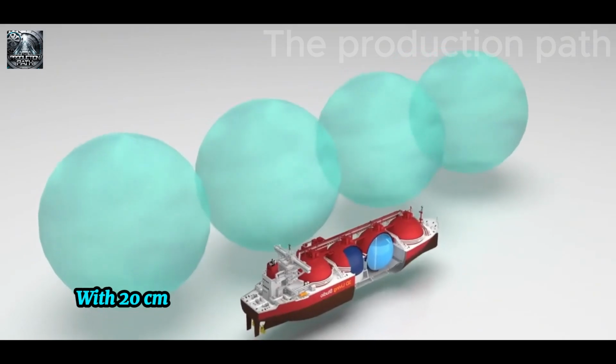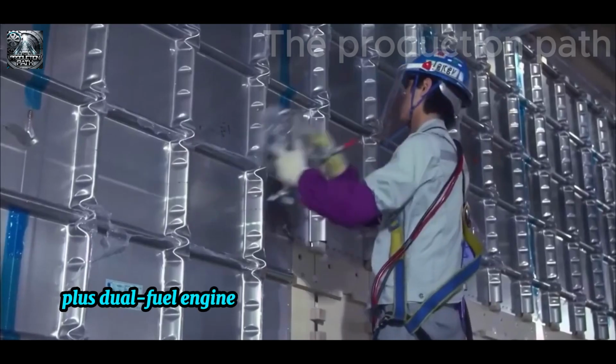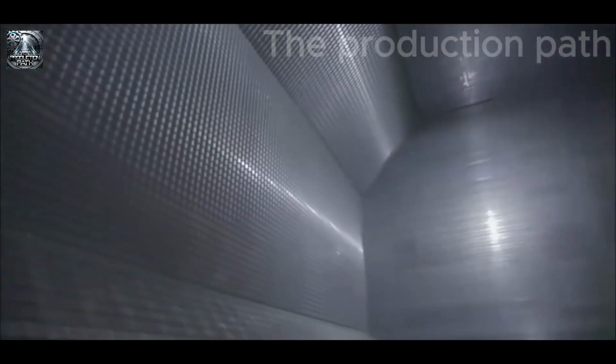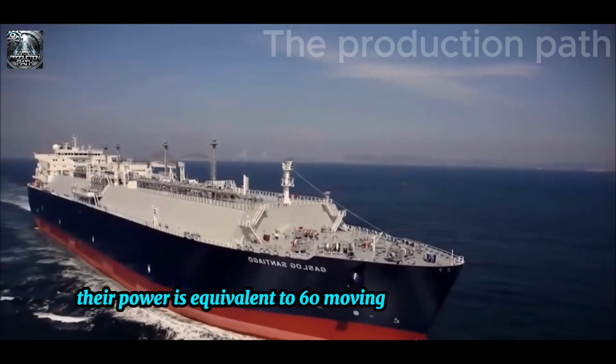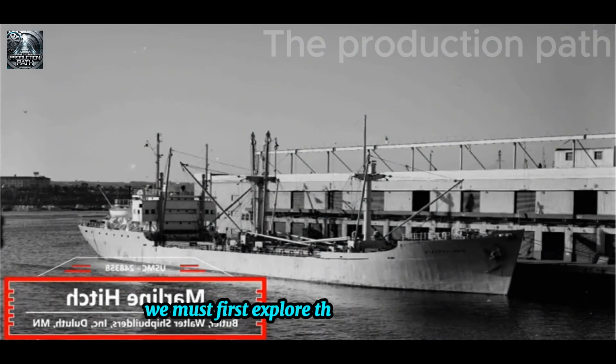With 20 centimeters of insulation and 9-story tanks filling 4 compartments, plus dual-fuel engines as tall as 2 floors, these ships can be propelled forward. When fully loaded, their power is equivalent to 60 moving Hiroshima atomic bombs. To fully understand this, we must first explore the history of LNG.